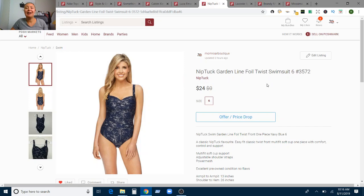Who knows? NipTuck is a brand of swimwear and maybe other things. I don't know. I've only ever sold a couple of their swimwear, but they've sold well before. I know we're kind of getting to the close of swimsuit season, but as people start planning their vacations to warmer weather destinations in the colder months, the swimsuits will pick back up. So I list them all year round. There's the people in Hawaii that buy them. There's people nearby me in Florida that buy them. So people buy swimsuits all the time. And I thought this was a really nice one.